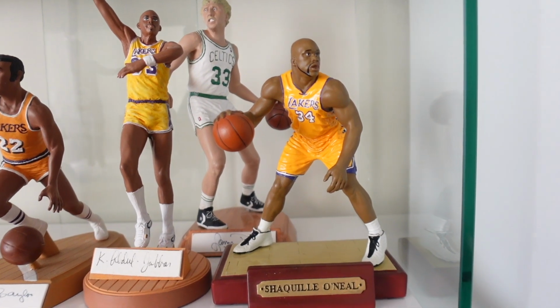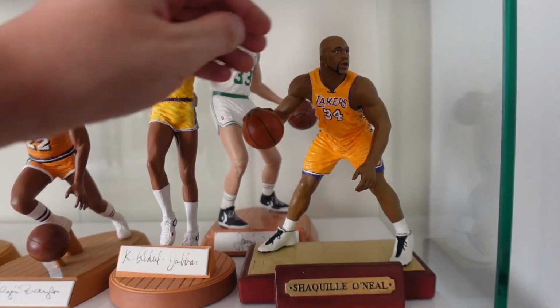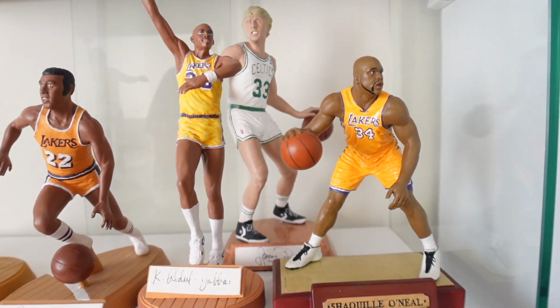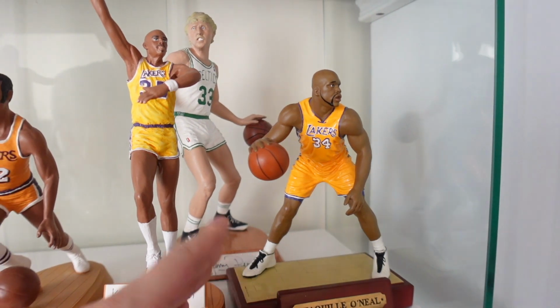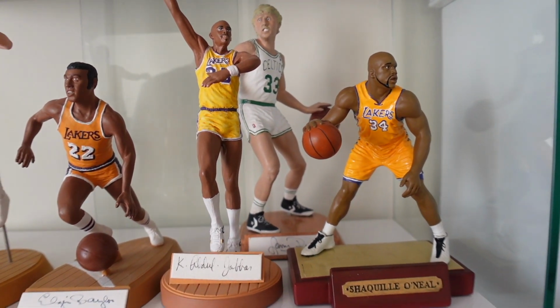And then I got Shaq, which is not his real signature, obviously. It's not a signature. But this one's also by Salvino. So these are Salvino, Gartland. And this one is also limited, but there's definitely more of them made. I don't have one with Shaq's signature, unfortunately.